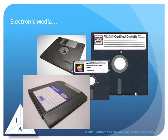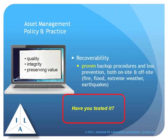There are some pieces of media on the screen that many of you may not have ever seen. There's some of it that we look at and say, yeah, I remember those things. I'm glad they're gone. And things such as the SideQuest disk on the lower left-hand corner may still be in use because they still have reasonable capacities.